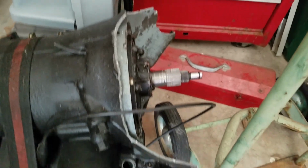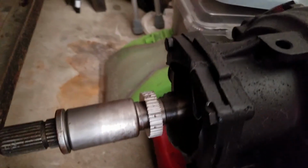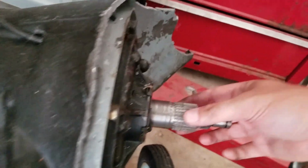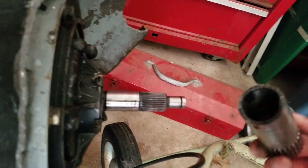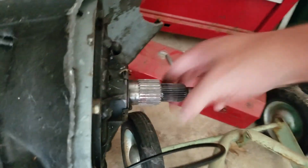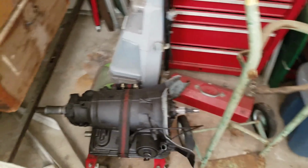A little video of my transmission. This is what happened to it. Completely lost the tail shaft and the speedo gear in there. Lost part of the bell housing. This nice beautiful thing broke off, and pretty sure it's definitely locked up. I've got a video on my page.